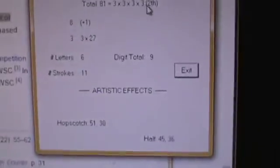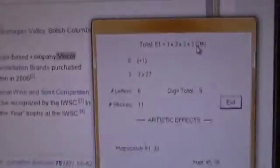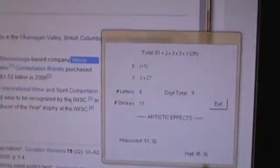Pretty awesome. And the company was originally called Vincor Canada. Well, Vincor is 3 times 3 times 3 times 3. That's 1/3 of their two names put together. And then Vincor Canada divides by 3 beautifully. Simple set of 15s.